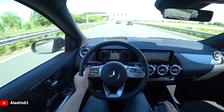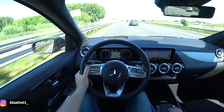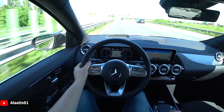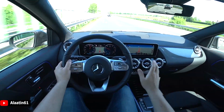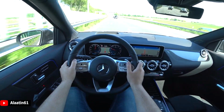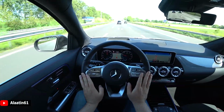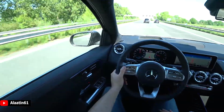Point of view test drive of the all new Mercedes-Benz GLA 200 petrol with the AMG line exterior and interior. As you can see, it is completely different to the previous generation. You sit higher up. It has a more luxurious interior. And it drives better. And just look at this AMG line steering wheel with the flat bottom design. I love it. The visibility is great.